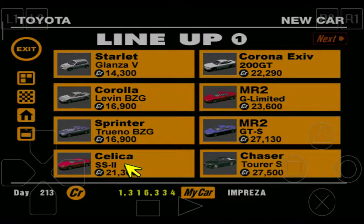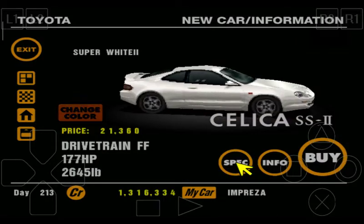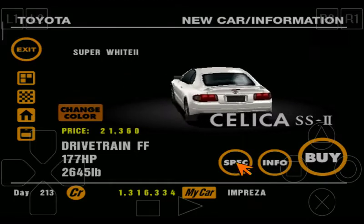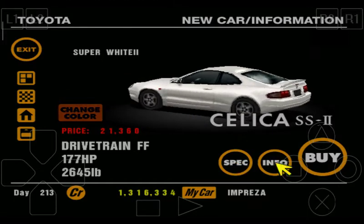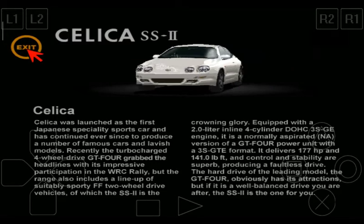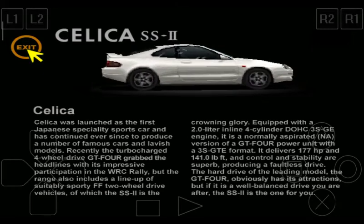Now we're with Celica SS2. With price 21,300 city. This car's drivetrain is front engine front wheel drive, 177 horsepower and 2645 lb. Let's see the info. Celica was launched as the first Japanese specialty sports car and has continued ever since to produce a number of famous cars and lavish models.